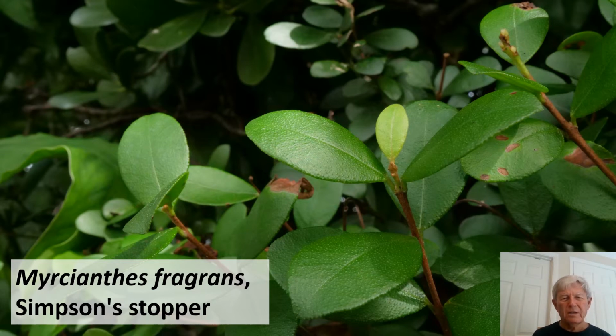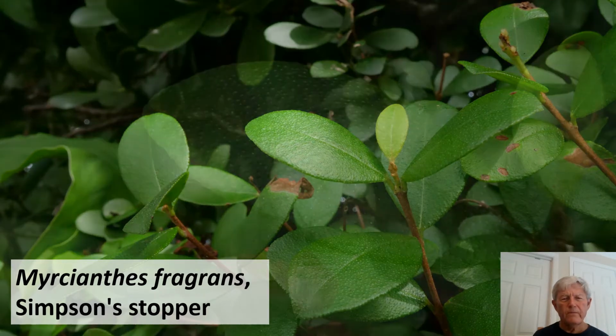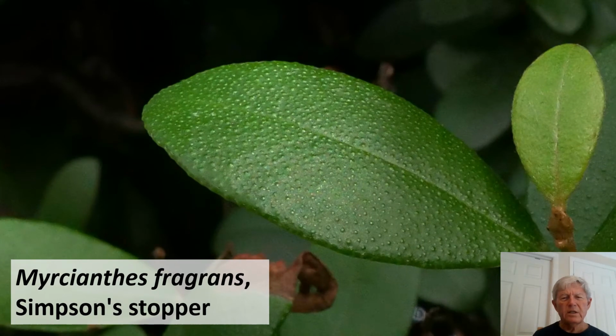Look at the punctate dots. They're recognizable when illuminated with a horizontal lighting, such as low angle of the sun, or also you can hold a leaf up to the sky and see these. I'm going to digitally enhance those dots so that they're easier to see. And there they are, and they contain an aromatic oil that, like most natural chemicals, is probably a mixture of several chemicals.